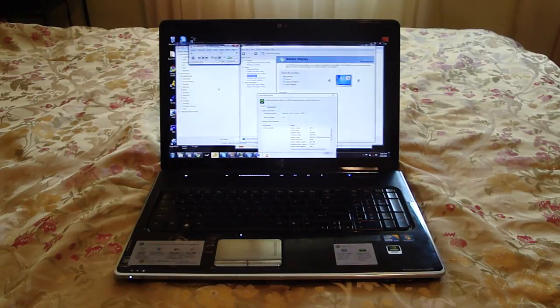If you're into gaming, I highly recommend that you do not get a laptop because, performance-wise, a PC desktop is always going to be better than a laptop. But performance-wise is also why I chose to buy this laptop over something like a Mac. I really can't complain, man.